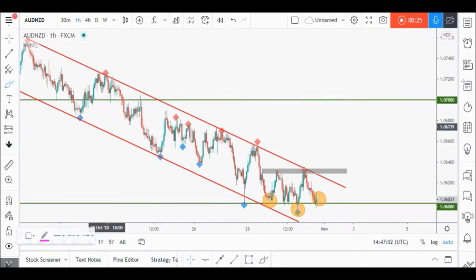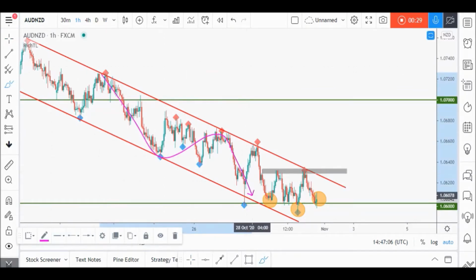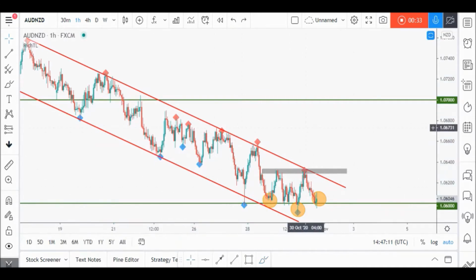As you can see from a short-term perspective, this one is still overall bearish, trading inside this red trend line, so it's not a good time to buy just yet. We always wait for a shift in momentum. We want the buyers to take control. So for now, as you can see, this one is forming an inverse head and shoulders pattern.